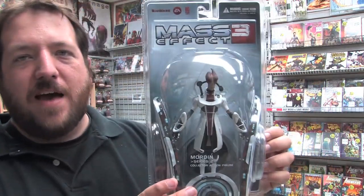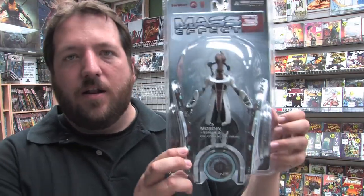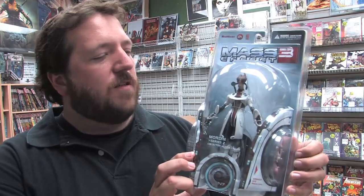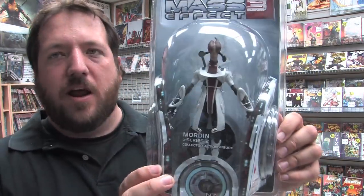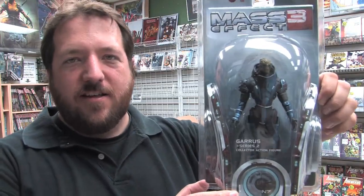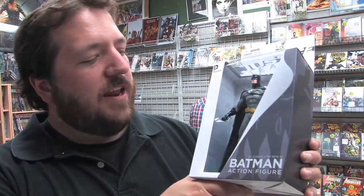First up today, we've got some Mass Effect 3 figures, and these are Series 2, long-awaited figures. They were canceled once. Now they finally come into stores. First up is Morden. Here's Garrus, Legion, and Miranda. Here is the first of the Jim Lee designed Justice League figures, and it is Batman.